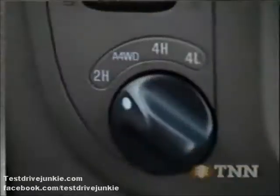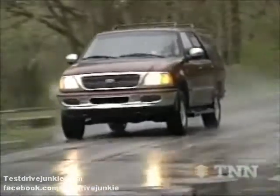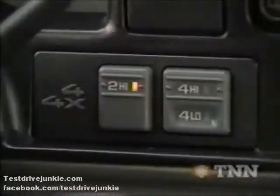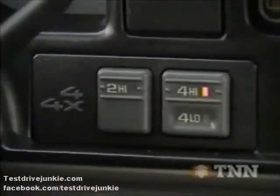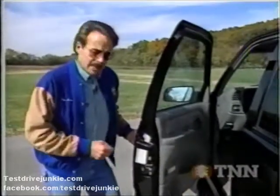The Expedition also scored a win in the four-wheel drive system with four-wheel auto, good for wet pavement. The '97 Tahoe didn't have that feature. The '98s will.